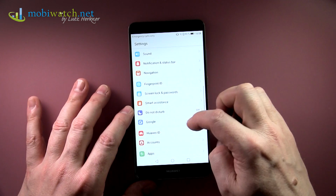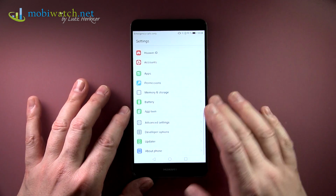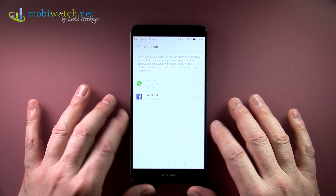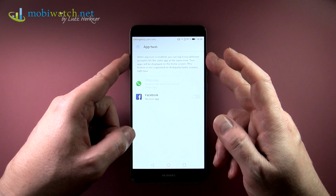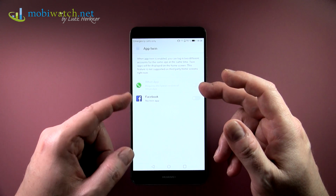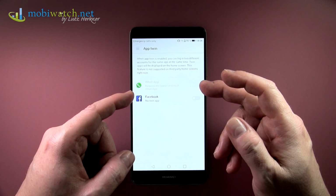What I really appreciate is something a little bit further down here, and that's App Twin. So you can clone apps, and that's especially helpful if you use this as a dual SIM device, because normally you can just install an app once under Android.